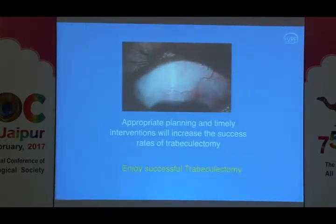With proper planning and timely interventions, we can always ensure that we do the surgery well, and this will help us in having an ideal trabeculectomy with or without a combined surgery.